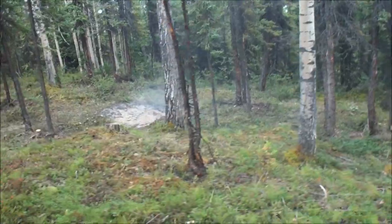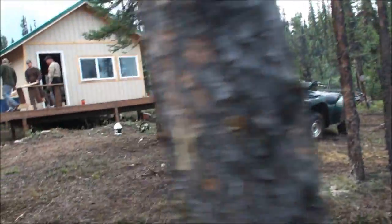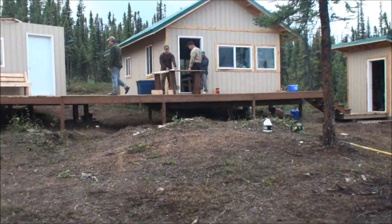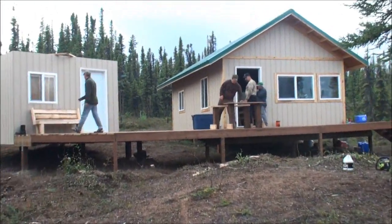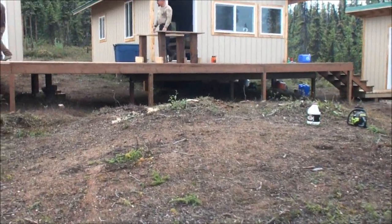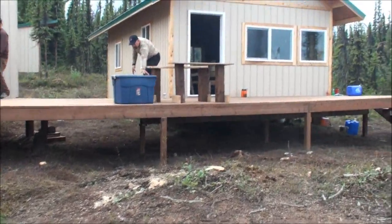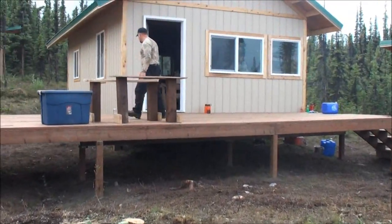So we got a little bit of fires going now, to go work those tonight. Those were our chairs. Boys made them a little tall, but we didn't want to cut the posts.